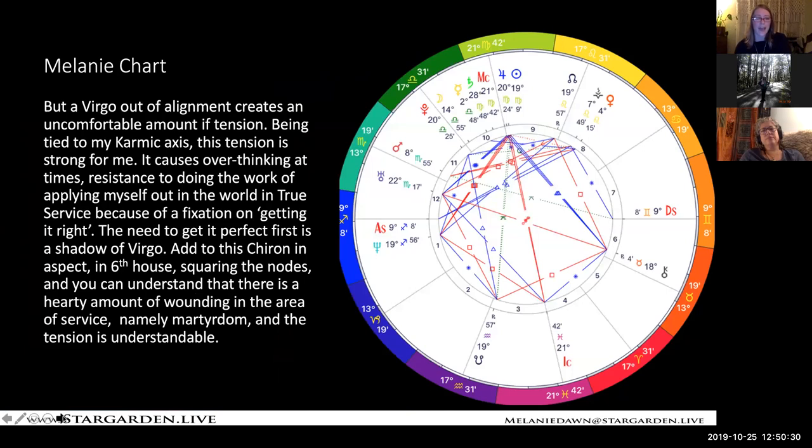And to this, add Chiron in aspect in the 6th house. 6th house also being the house of Virgo by archetype, so they're archetypally connected. So in the 6th house, I have Chiron squaring my nodes, and you can understand that there is a hearty amount of wounding in the area of service. 6th house Virgo is service, namely martyrdom, and the tension is understandable. So Chiron, known as the wounded healer, is an area where you have a lot to offer, but there's a lot to really heal on the way to being able to offer that.